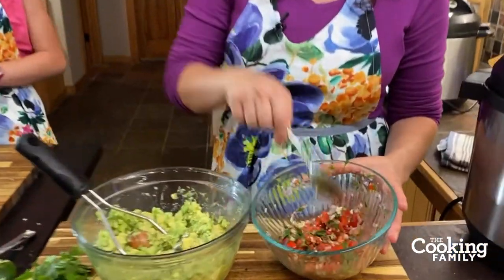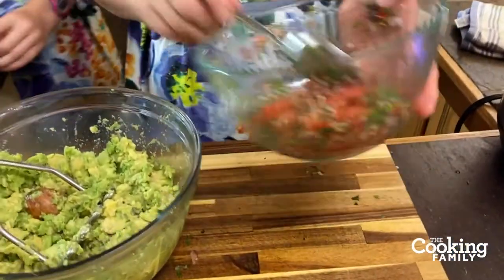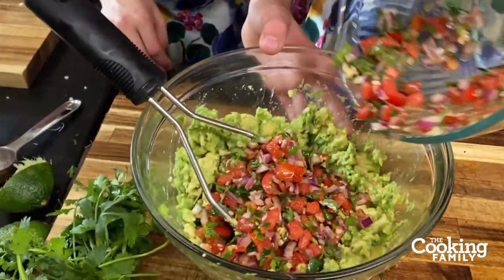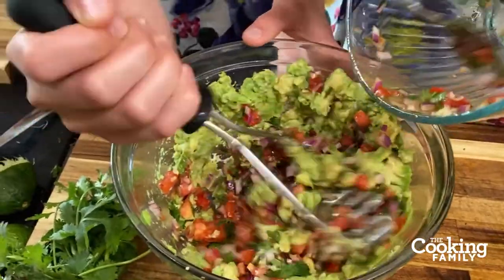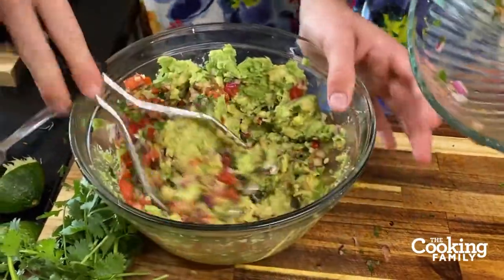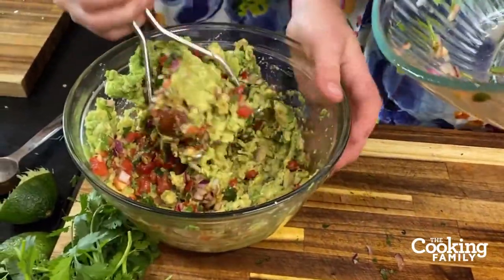And then we're ready now to actually mix this in with our avocado. And you're just going to use that masher, right? Yes. I love stirring. Stirring and baking is my favorite thing to do in the kitchen.